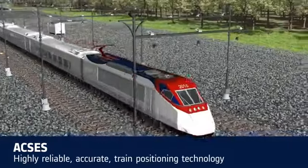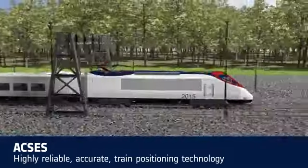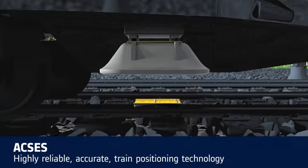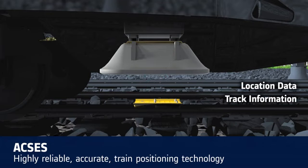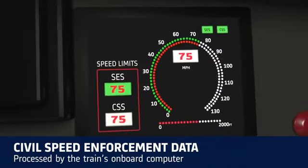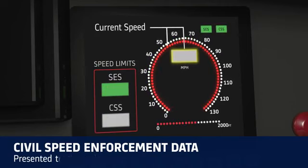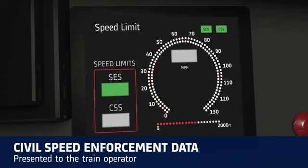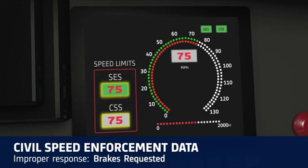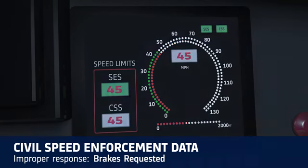Access benefits from highly reliable and accurate train positioning technology made possible by the use of transponders. Strategically positioned along the track, transponders send precise location data, track information, and civil speed limits to the train as it passes over them. Civil speed enforcement data received from the transponder is processed by the train's onboard computer and presented to the train operator. If the train is exceeding a safe speed, a warning is issued. If the warning is not addressed by the train operator, the computer sends a request for the brakes to be applied.